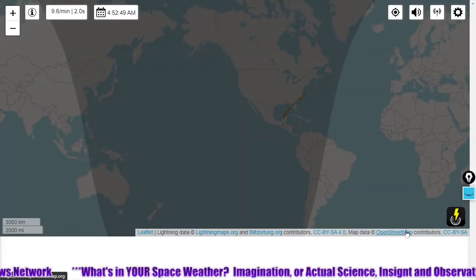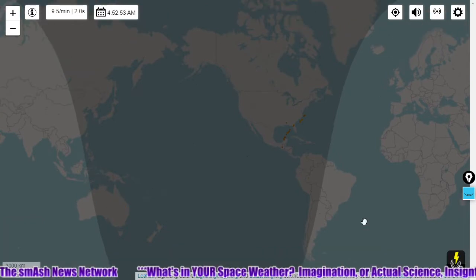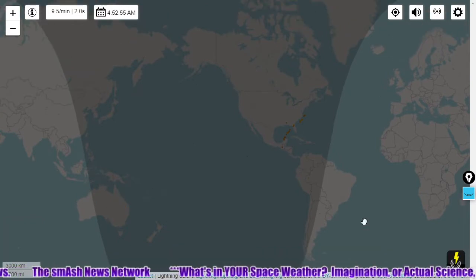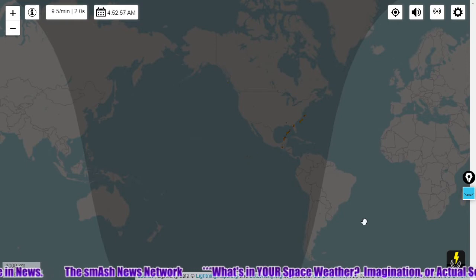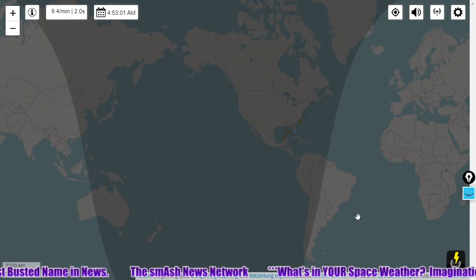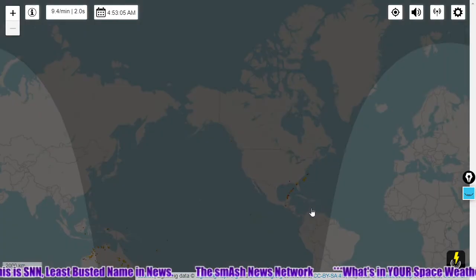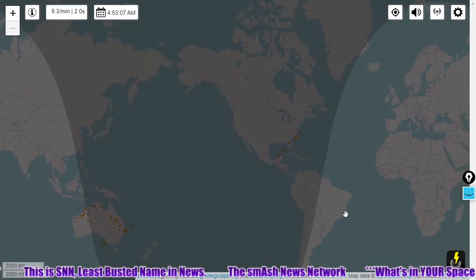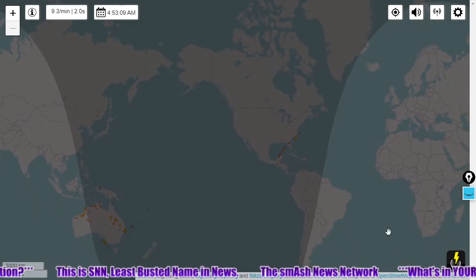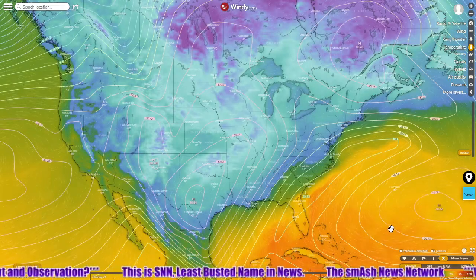Continuing on with meteorology data, here's your worldwide lightning map. And it looks like we've got a string of lightning off the coast of New Jersey all the way down to Central America. No active lightning at all right now on the whole planet. How about that? No active lightning. A rarity. We cover it daily on the Daily Space Weather videos.